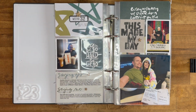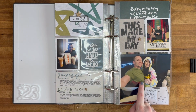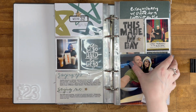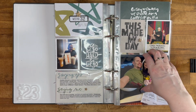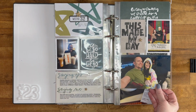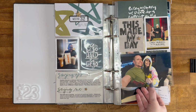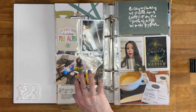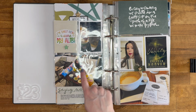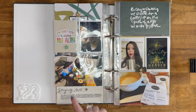And then we were watching Only Murders in the Building, which is my favorite show right now. And I'm super excited because they're coming out with the next season in August again. So something to look forward to. We had a chips and dips party. And Kevin bought me the tie-dye sweatshirt, which was fun.